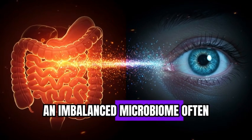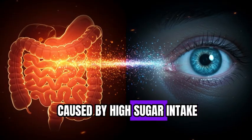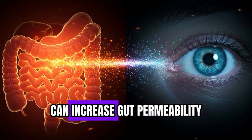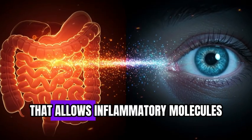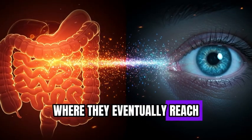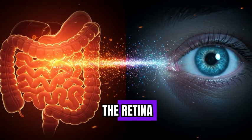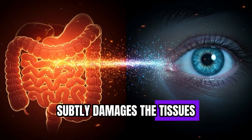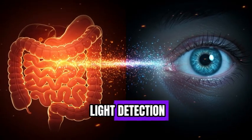An imbalanced microbiome, often caused by high sugar intake, low fiber, or frequent antibiotic use, can increase gut permeability. That allows inflammatory molecules to leak into circulation, where they eventually reach the delicate capillaries of the retina. Over time, this low-grade inflammation subtly damages the tissues responsible for focusing and light detection.